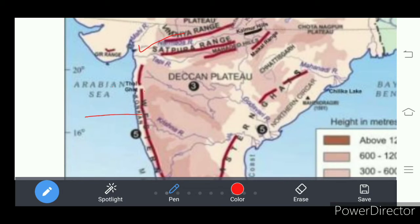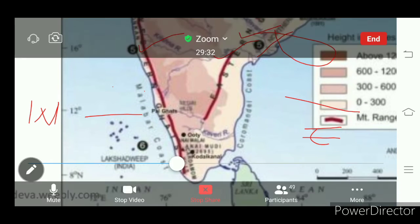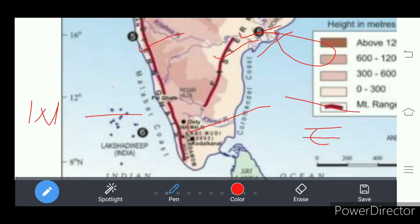And to the west side, the Western Ghats are there, and on the east side, the Eastern Ghats are there, and to the north and northeastern edge in this area, what do we find? Kaimur Range, Mahadev Hills, Maikala Range. Once again, Kaimur Range, Mahadev Hills, Maikala Range. These are the boundaries of the Deccan Plateau at the north edge, with the Western Ghats on the western side, the Eastern Ghats on the eastern side, and at the south we find the Nilgiris. Look here, this is the Nilgiris. These are the boundaries of the Deccan Plateau.